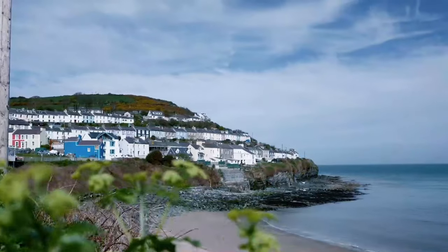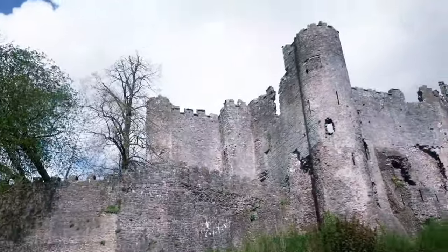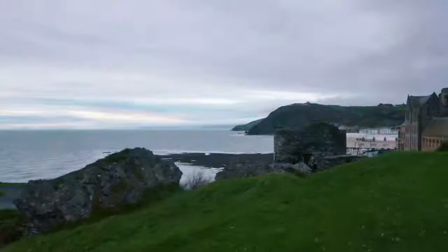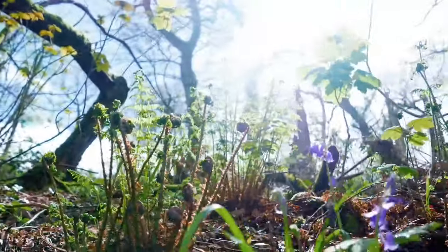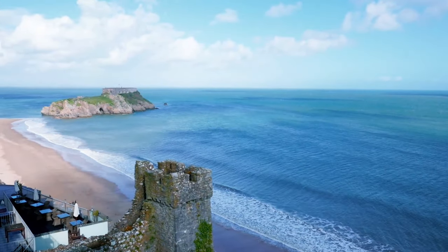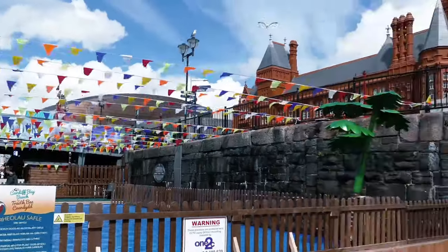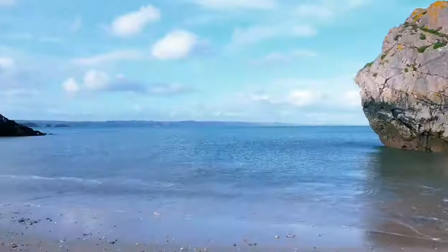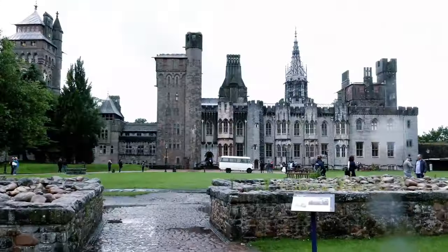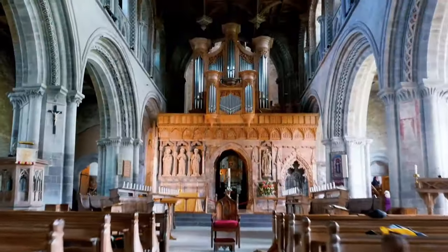Have you ever dreamed of exploring a land where ancient castles, stunning landscapes, and rich cultural heritage intertwine to create an unforgettable experience? If so, then Wales should be at the top of your travel bucket list. Wales, a captivating country within the United Kingdom, is a hidden gem that offers a wealth of natural wonders, historic treasures, and unique attractions. From the rugged peaks of Snowdonia to the vibrant cities and charming coastal towns, this enchanting destination promises an adventure like no other.